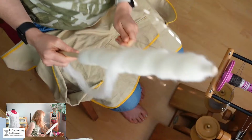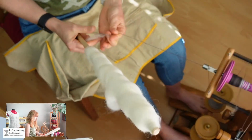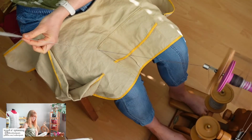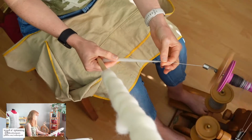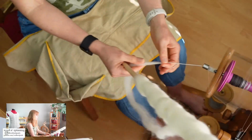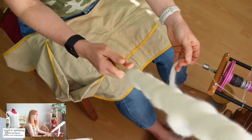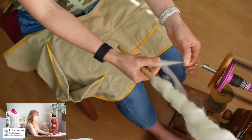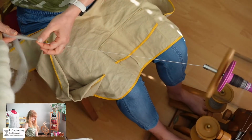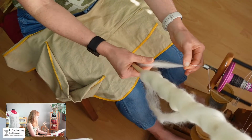And of course this is tangled. I am going to need to treadle 5 times. So let me just get started. I never count the first couple of treadles. I don't count any of this right now. I'm going to count with my right foot. So 1, 2, 3, 4, 5. So 5 is the wind on, okay?